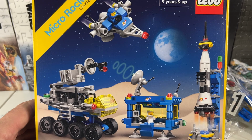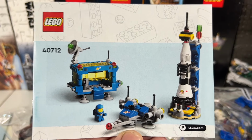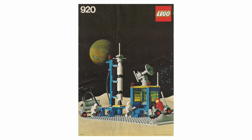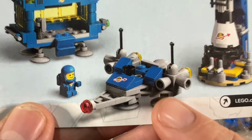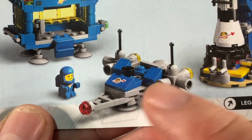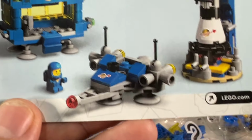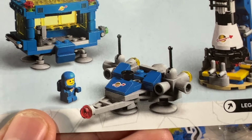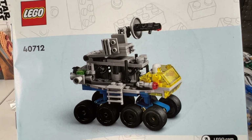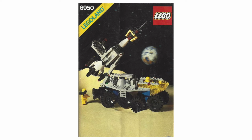Now, all the elements of the set are micro versions of classic space sets. So first of all, the little base station and the rocket tower are micro adaptations of set 920, which was rocket launch pad from 1979. Now, there were lots of miniature flyers in the classic space theme, but generally they were either white or just grey, and obviously this has a lot of blue on it, so I really think that with these three little jet engine nozzles on each side, maybe it's giving a little bit of a tribute to set 928, which was the Galaxy Explorer set from 1979. And then finally, we've got this eight-wheeled vehicle, which is clearly a micro version of set 6950, which was mobile rocket transport, and that was from 1982.